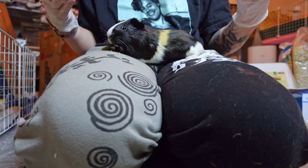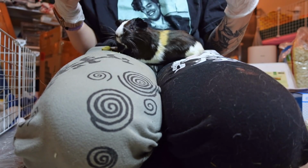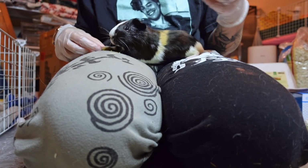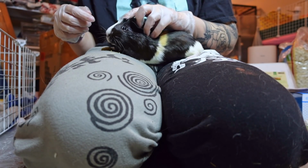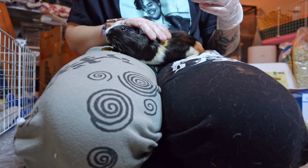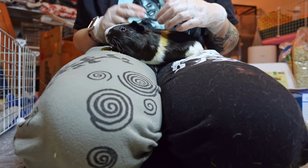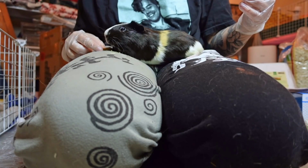Him having all the space to run around is actually seeming to be a bit more stressful to him because he's used to being in a confined space. So I do think it'll take him a little bit of time, maybe even a couple of weeks, to really get used to how much space he has. And him running around like that was really scary. But it seems like once I calmed him down in my lap, he seems to be doing really good.